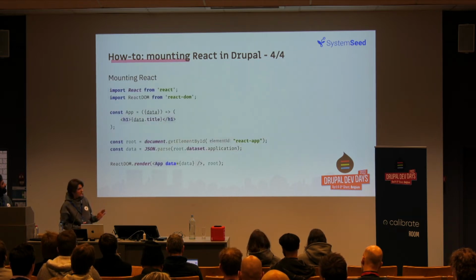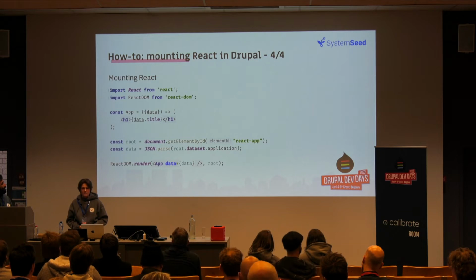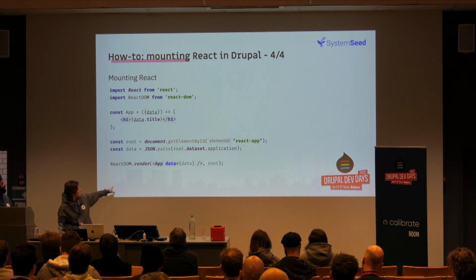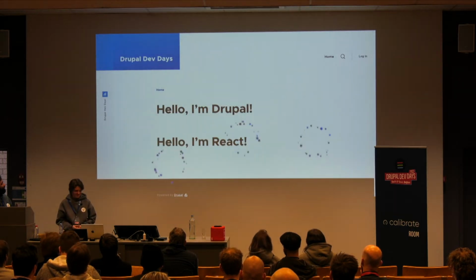This is a simple but working React application from Drupal. So in the first two lines, we just import a common React library. Then we have a very simple app component that just renders a heading, h1. Then we find our root element by the ID that we created in Drupal, React root. We parse data from data attribute that we also passed in Drupal. And finally, on the very last line, we mount our React component into our div root element. So let's give it a try. That worked.